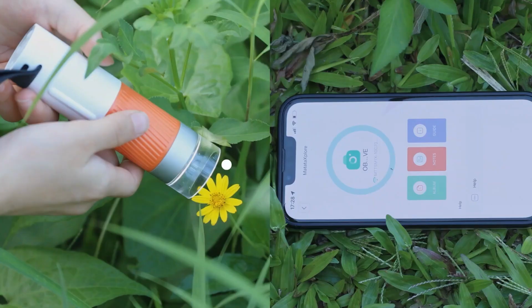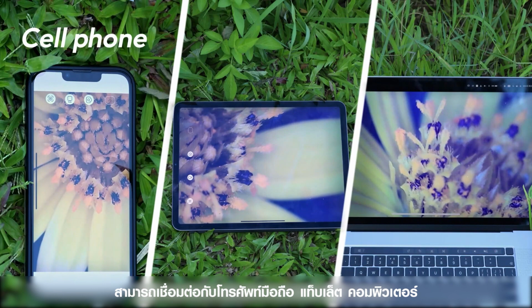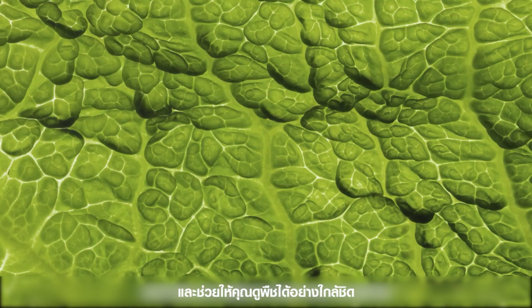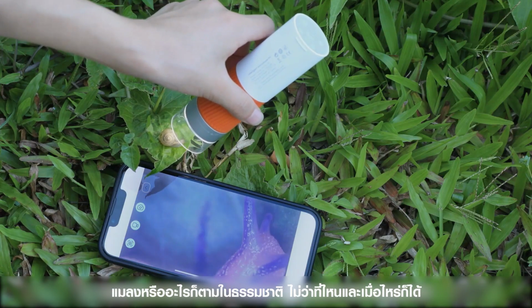Wireless connection. The wireless app transmits data in real time, connects to cell phone, tablet, computer, has instant imaging, and lets you take a closer look at plants, insects, or anything in nature, whenever and wherever.